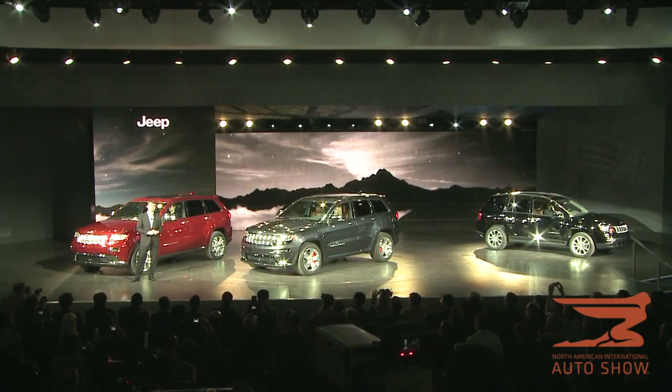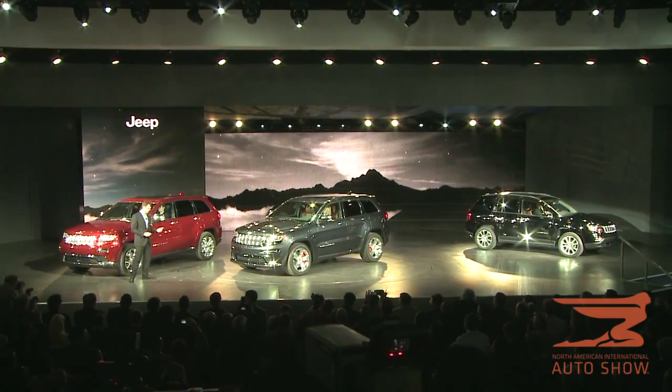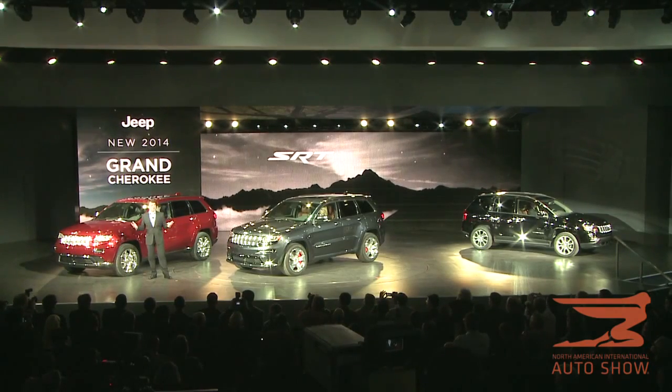So there you have it, the new Jeep Compass, the all-new 2014 Grand Cherokee, and of course, the Grand Cherokee SRT. These vehicles are inspired by and for Jeep owners everywhere.